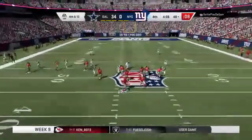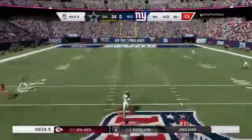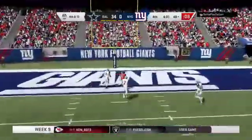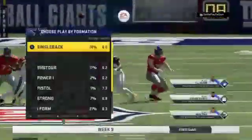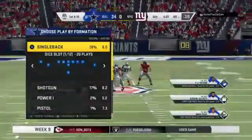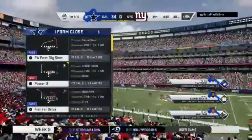On 4th down. Oh, he's going to let this go for the end zone. And this is going to be incomplete. The Giants go on 4th, but come up empty. And this defense is going to get the football back near midfield, right at the 48.